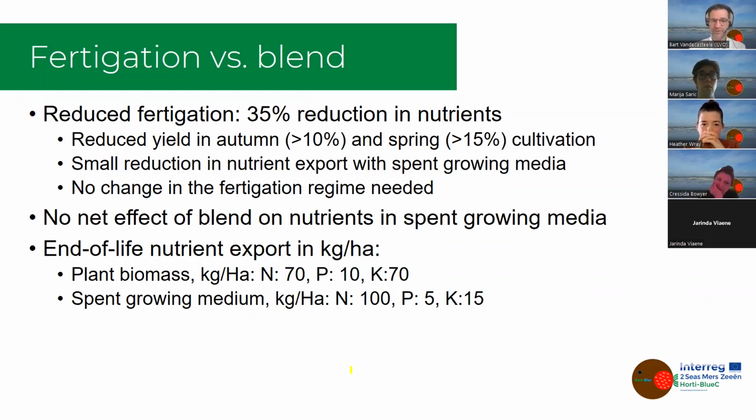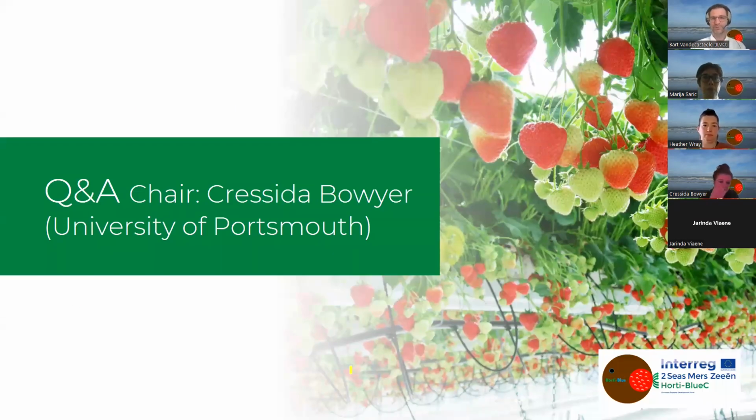And to give you an indication of the amounts of nutrients per hectare of greenhouse that are exported, we see for the plant biomass, it's mainly the potassium, which is an important source, while for the spent growing medium, it's mainly the nitrogen. For phosphorus, it's equally available in both compartments. So this was the part on the fertilizer use and the fertigation.